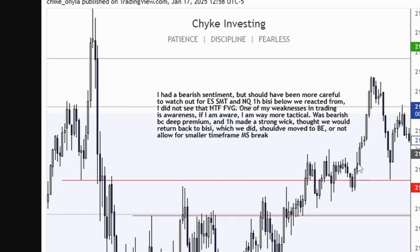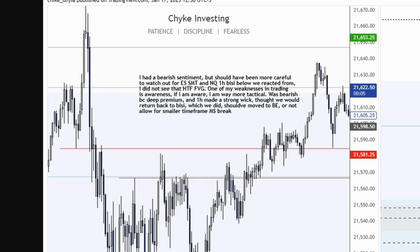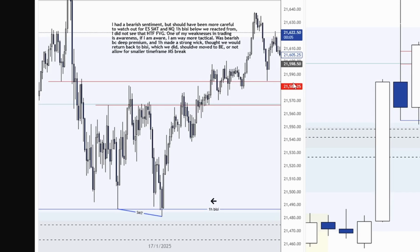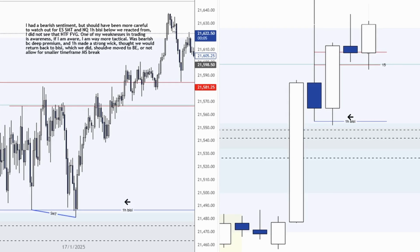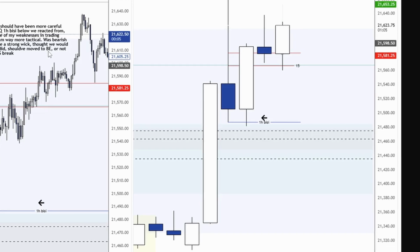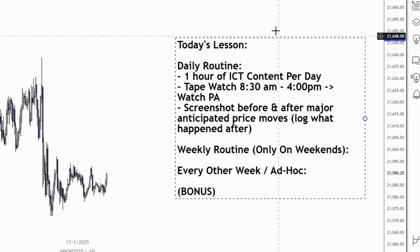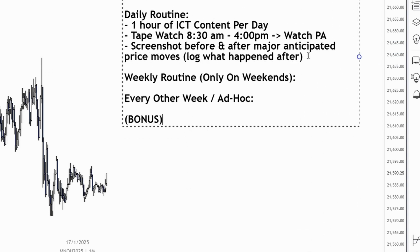And after the fact, I took a screenshot and I logged down what I perceived to be the reason why I lost. Right. And so if you're looking at yourself and you're like, I would have taken this short, after price moves, take a screenshot again of what happened and then log what you saw and why you were wrong. Right. That is something that you want to be doing on a daily basis, even when you're profitable. This is something that you want to be doing all the time. Okay. That's the next thing.